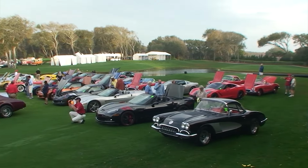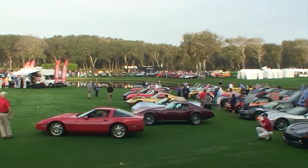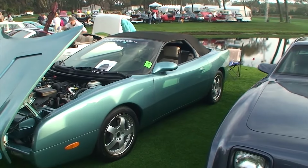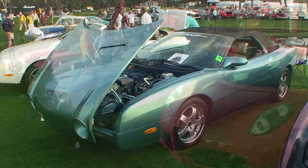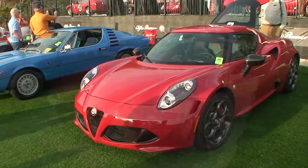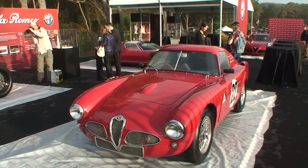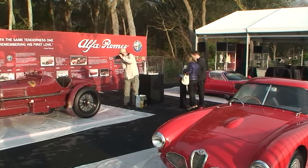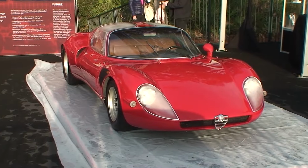What a great idea, cars and coffee. And they're still coming in. Here's an Avanti convertible. I don't remember the hood having this opening like this, but maybe it did. Here's an Alfa Romeo Montreal sitting right next to the new. Now at the official Alfa Romeo stand here, of course, here's some excellent samples of their history. Very, very nice display.